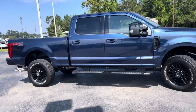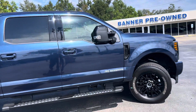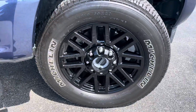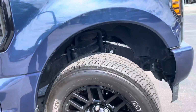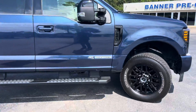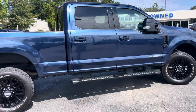Get the tow mirror, power fold. As you can tell, they fold in, powered out. 20s, shoes and wheels. I believe the front has a leveling kit in the front. Get your fish running boards. Got the blacked out look.